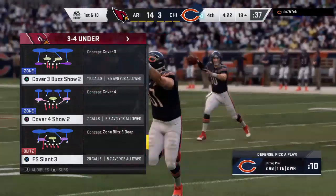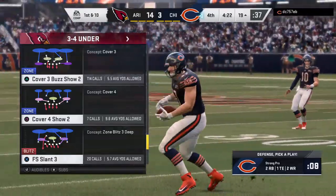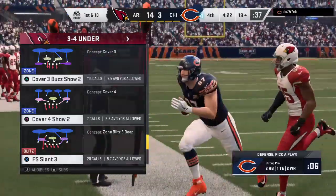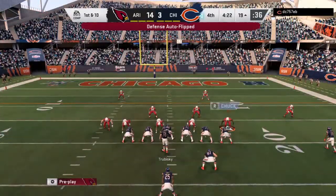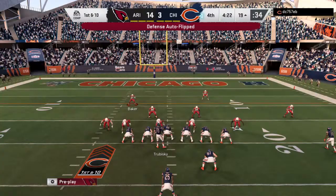That was a route run not just with dexterity, but with intelligence. Found the hole in the zone, made sure the quarterback saw him, and was able to make the sure catch and flip the down marker back to 1. Watch the curl.